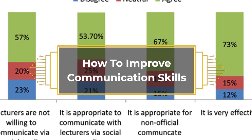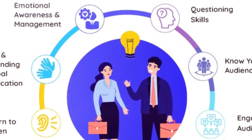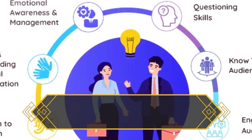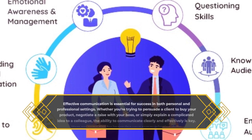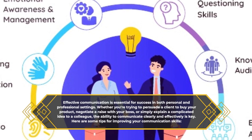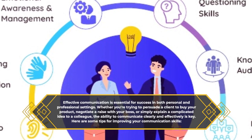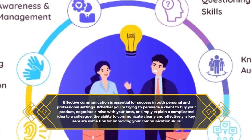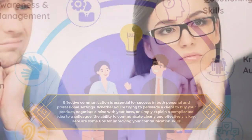How to improve communication skills. Effective communication is essential for success in both personal and professional settings. Whether you're trying to persuade a client to buy your product, negotiate a raise with your boss, or simply explain a complicated idea to a colleague, the ability to communicate clearly and effectively is key. Here are some tips for improving your communication skills.